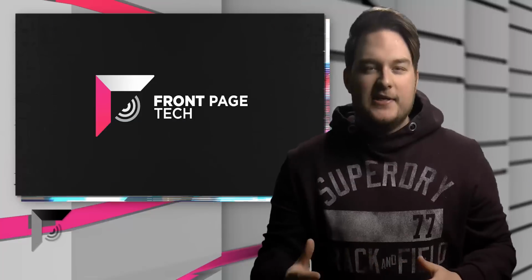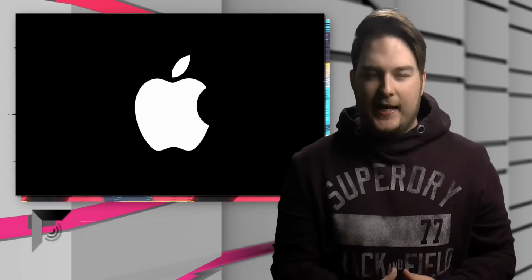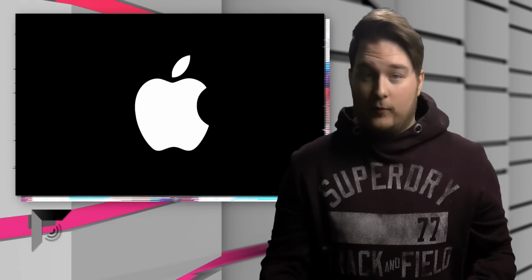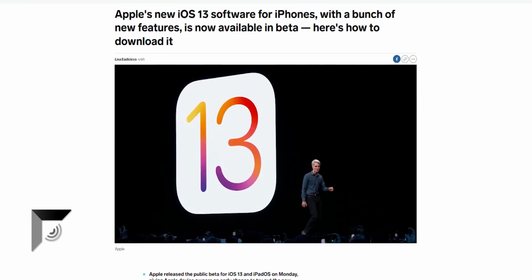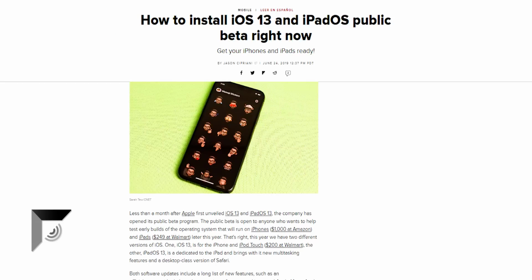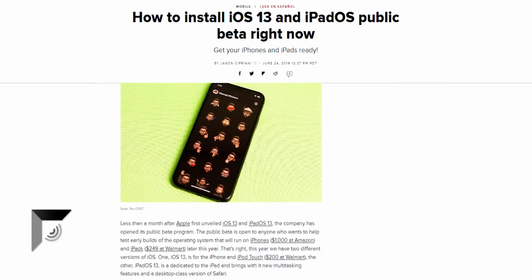All right, so next up, obviously we don't have an official release for iOS 13 yet. It's in beta, but you should know that yesterday the public beta was released. So if you want to get access to the public beta for any of your Apple devices of choice, you can get it now, especially if you're interested in iPadOS. I am all about that right now.